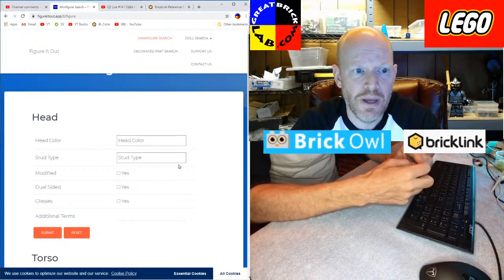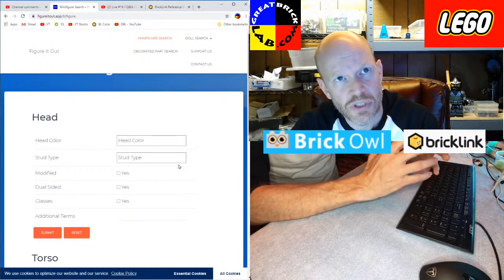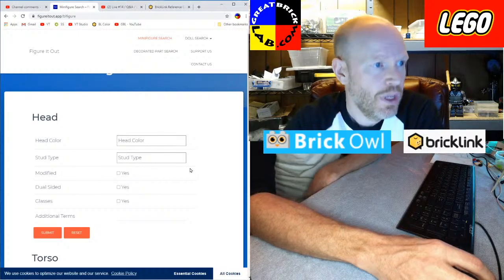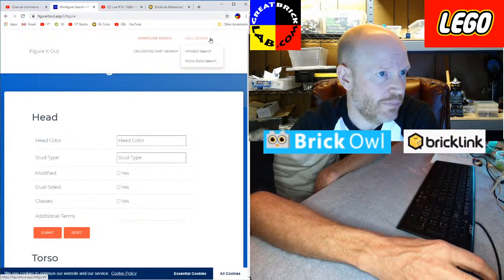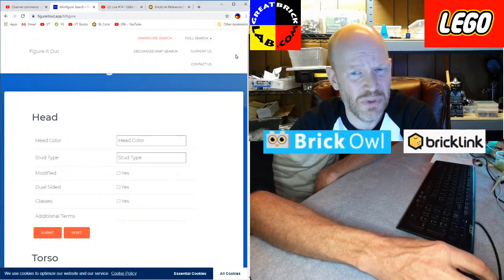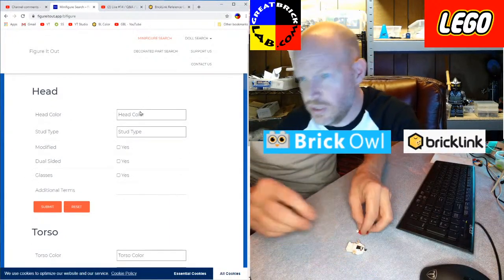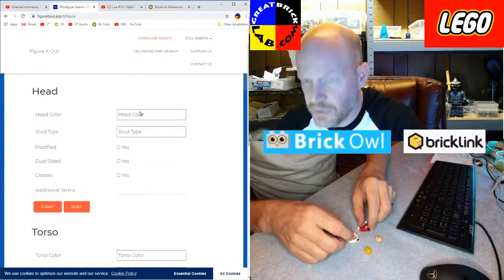One of them I know his name is Ben, and this is a searching tool that uses the language of how you search BrickLink for parts. It's mostly designed for minifig parts, decorated parts. He's got an updated thing here for mini doll searches and micro doll searches, which I always struggle with, the micro dolls big time. So I'm going to go over this a little bit. I've got some pieces here, a couple of torsos, and then a few heads. We're going to see how well we can do with this, okay?